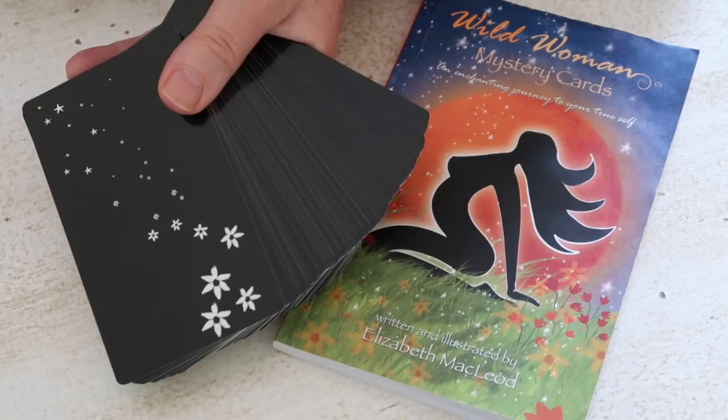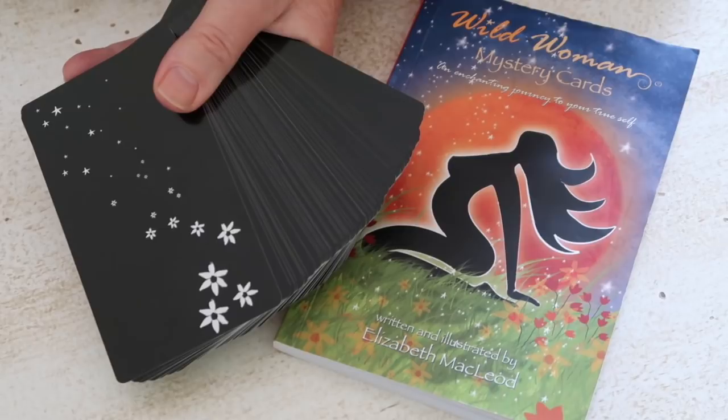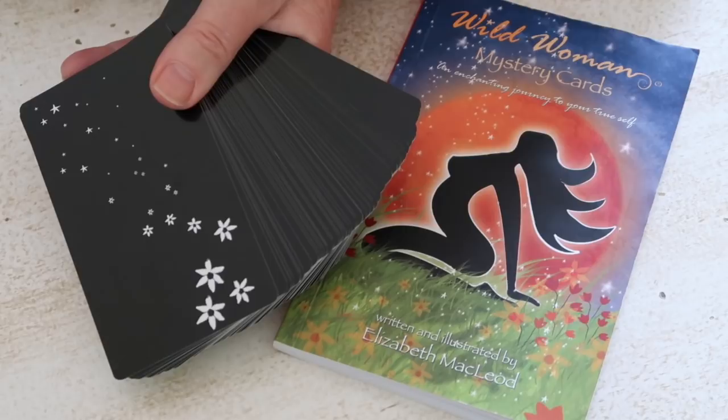Next, we have the Wild Women Mystery Cards by Elizabeth McLeod. I met Elizabeth a few years ago now at the ferry terminal, oddly. She had a booth at the marketplace there, and I was instantly attracted to her artwork. And I went in and had a look at the cards, her essential oil blends, and was kind of mesmerized, actually, with her personality. She was so friendly and welcoming and gentle and authentic. And this was my first indie oracle deck, and it has been a pleasure to meet her on and off over the years and to work with her deck.